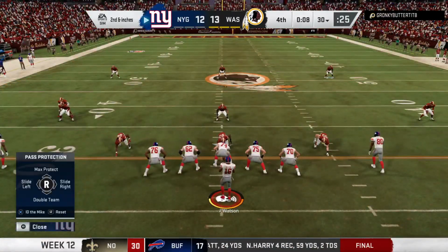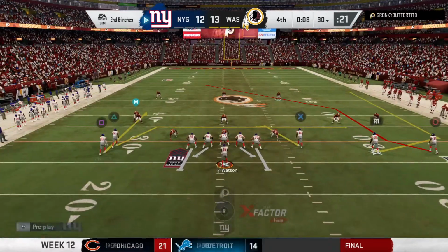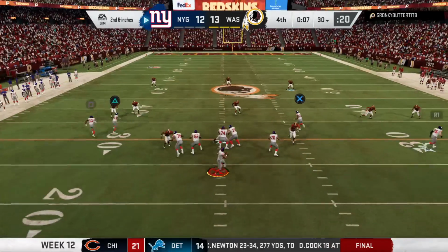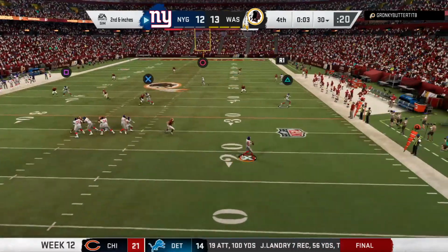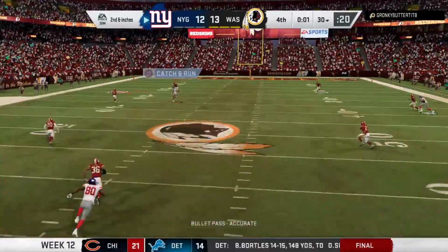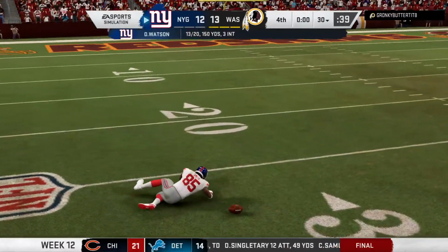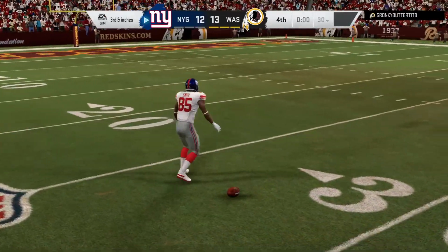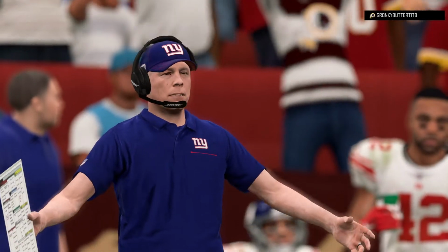Still a few inches short of a first down as they come up now on 2nd down. Now it's Watson. Flushed out right. He's going to let it fly. And it's incomplete. So their final drive comes up empty. And with that, the ball game is over.